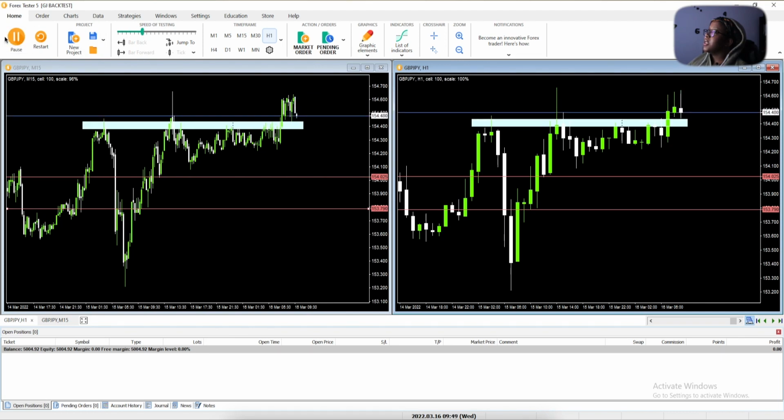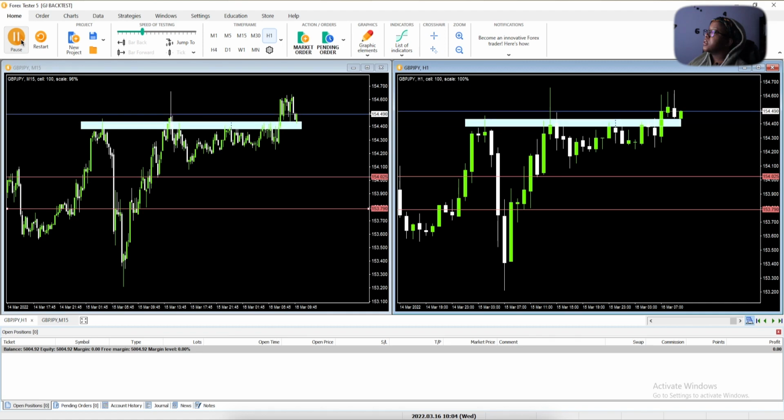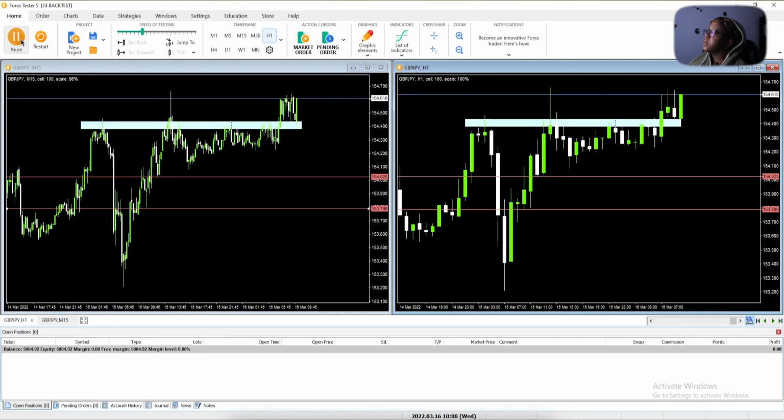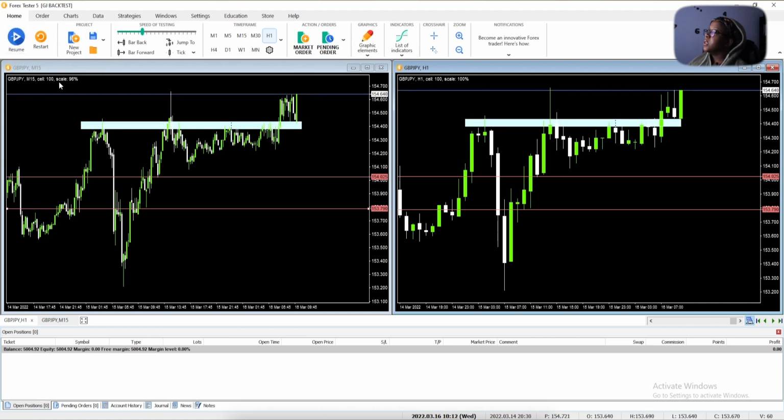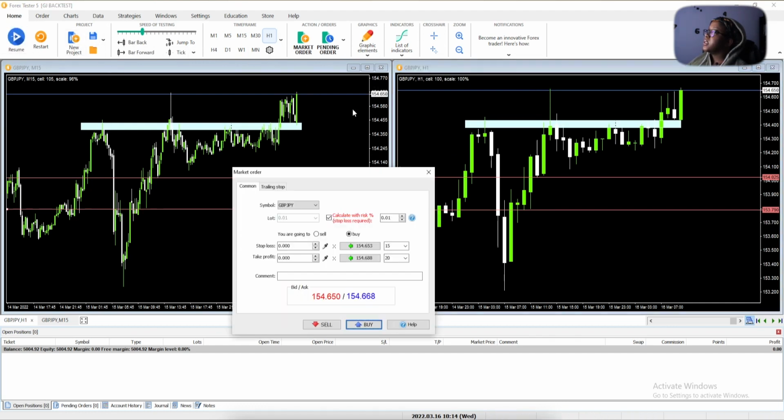And it pushes again. A lot of wicks at the top here. A lot of wicks. Let's see. Wicks above. Okay. We're taking buys, honey. We're taking buys. Let's actually fix this. 1%.